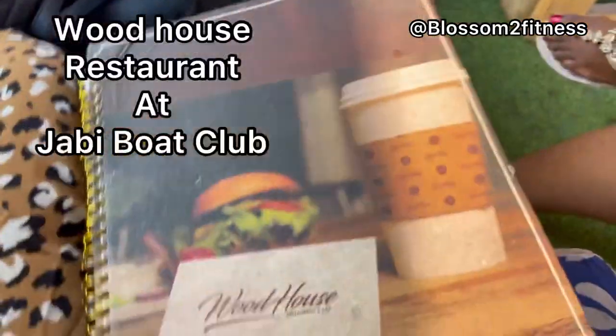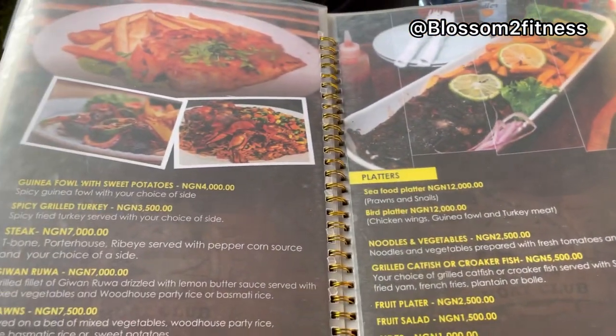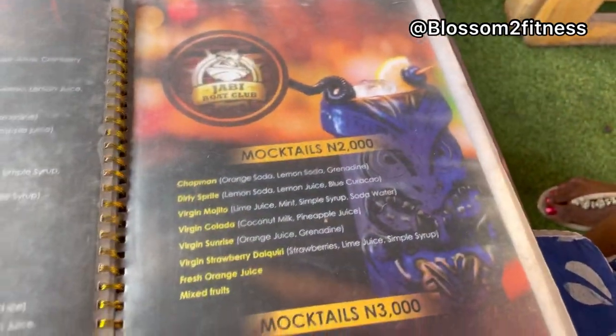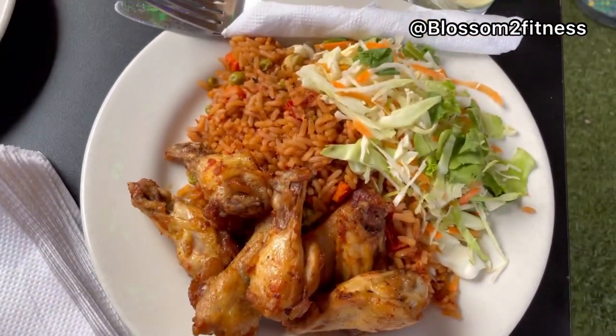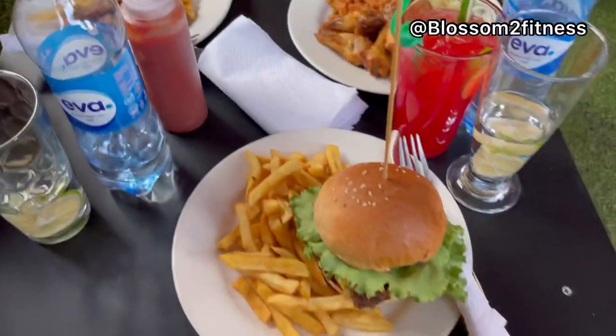Right now we are at Jabi Boat Club. It's been a long day, so we're ending today at Jabi Boat Club. I'm gonna eat some food, relax, get some drink, and that's it. I'll show you guys the food. Burger and fries, my Chapman, chicken and rice, chicken and some fries. So beautiful.